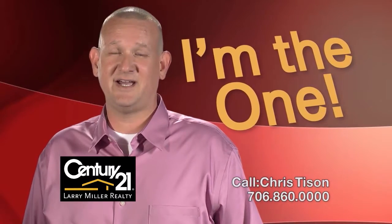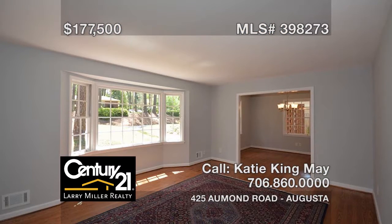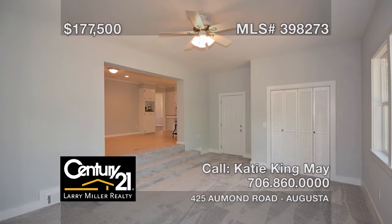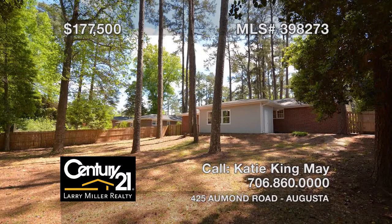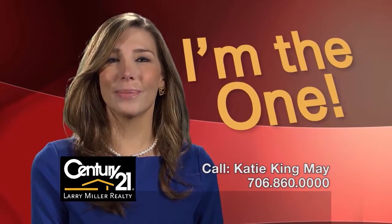Call me, Chris Tyson. This beautifully remodeled 3-bedroom, 2-bath ranch in West Augusta is a phenomenal home for entertaining. With a formal living and dining room, an eat-in kitchen with white cabinetry, granite counters, and new light fixtures, a family room with tons of natural light, hardwood floors throughout all bedrooms, an owner's suite with 2 closets and an updated bath, all in a fantastic location, perfect for a tournament rental. My name is Katie May, and I'll be with you every step of the way.